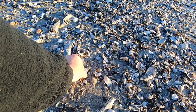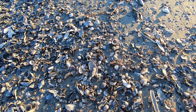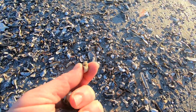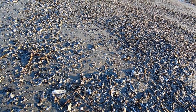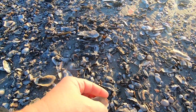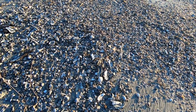There's a beat up little whelk. We've seen some better days for sure. And that olive. That olive as well. Really big slipper shell. Ooh, look at that pretty olive.